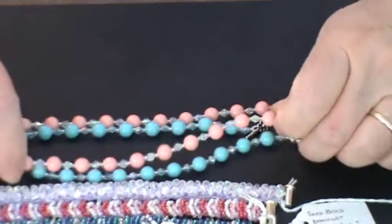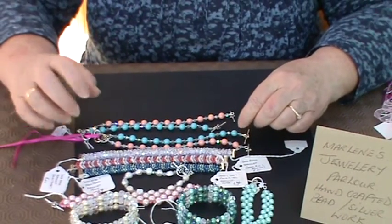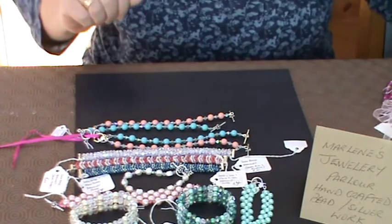There are different lengths available. Needless to say, these wouldn't be altered. Marlene would make from new.